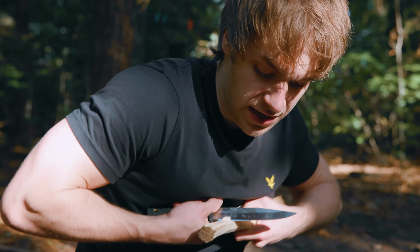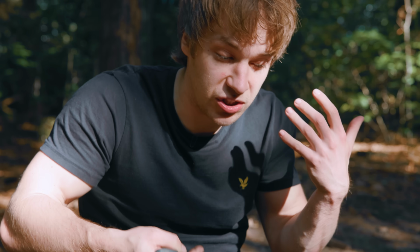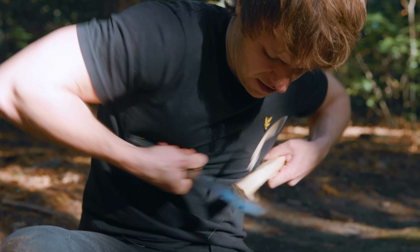Now it handles really nicely. And it is slightly bigger, so you only get the benefits of the big knife while still having all the traits of a smaller knife. Yeah, like the control.